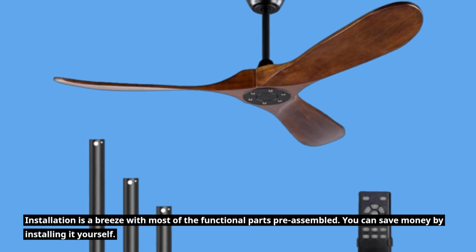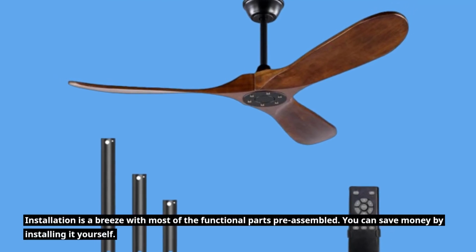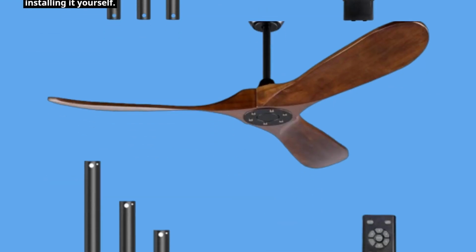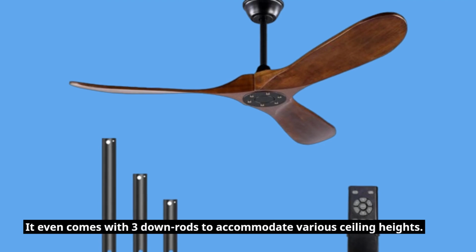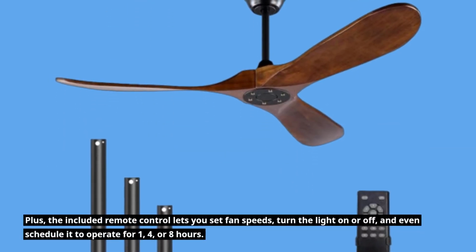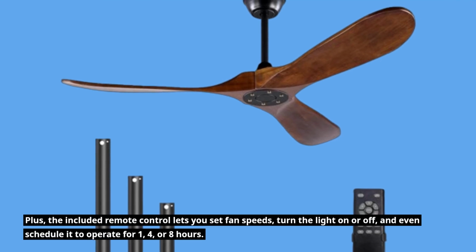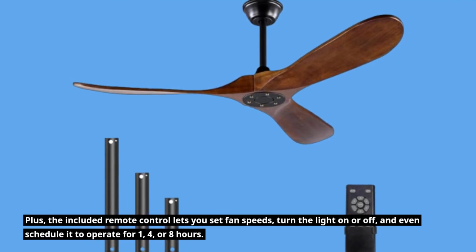Installation is a breeze with most of the functional parts pre-assembled. You can save money by installing it yourself. It even comes with 3 down rods to accommodate various ceiling heights. Plus, the included remote control lets you set fan speeds, turn the light on or off, and even schedule it to operate for 1, 4, or 8 hours.